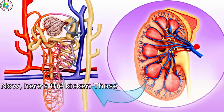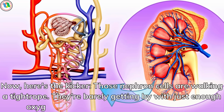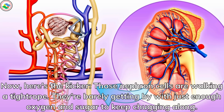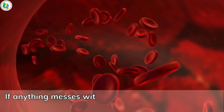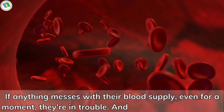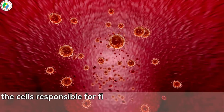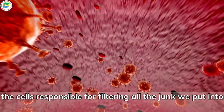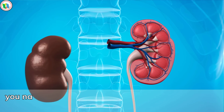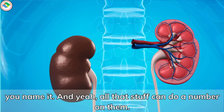Now, here's the kicker: those nephron cells are walking a tightrope. They're barely getting by with just enough oxygen and sugar to keep chugging along. If anything messes with their blood supply, even for a moment, they're in trouble. And keep in mind, these are the cells responsible for filtering all the junk we put into our bodies. Think toxins, drugs, sugar. You name it. And yes, all that stuff can do a number on them.